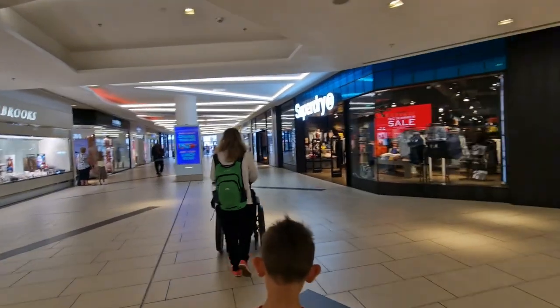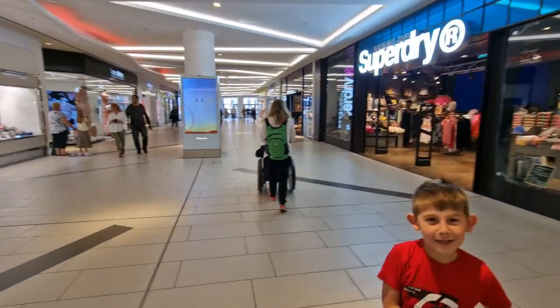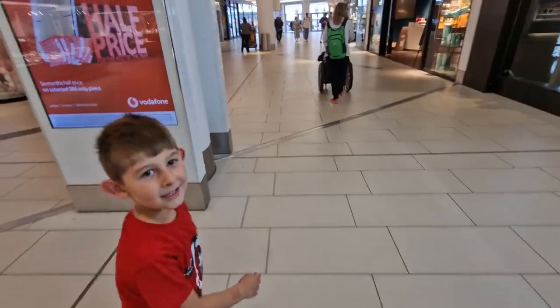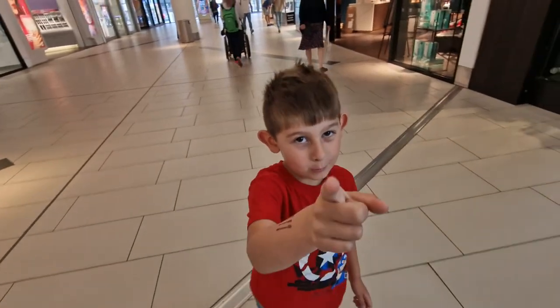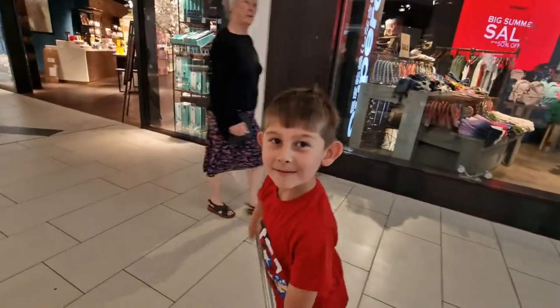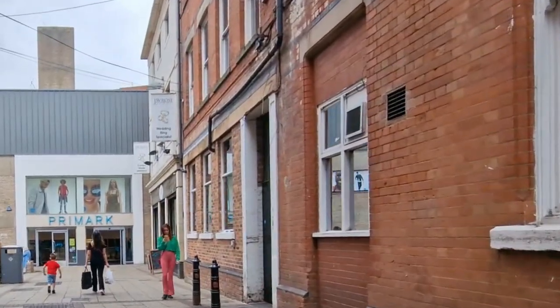Right, and now we're heading out actually into Nottingham city centre and across to Primark. Go on then. Now we're going into the side entrance of Primark. And we're in.